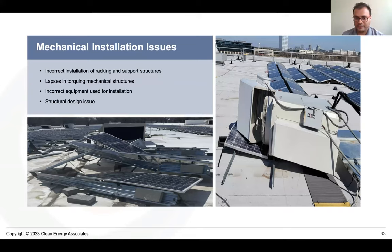And a year and a half later, we got a call that there was a wind event. Apparently, one of the modules flew up from the roof, and it landed right on the zebra crossing, one foot from a lady who was walking. She was very, very lucky that this module did not land on her.